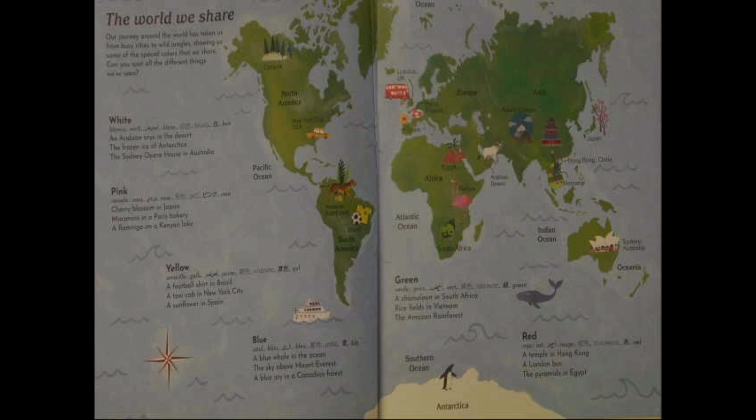White, an Arabian, or I think it's an oryx. It's like a goat, I suppose, in the desert, the frozen ice of Antarctica, the Sydney Opera House in Australia. You can see all the different things up on the map.